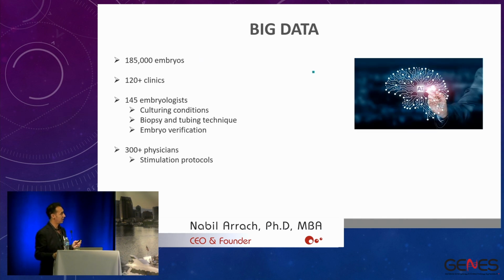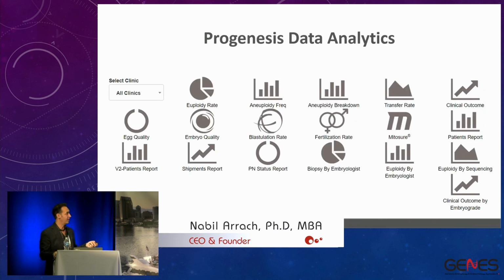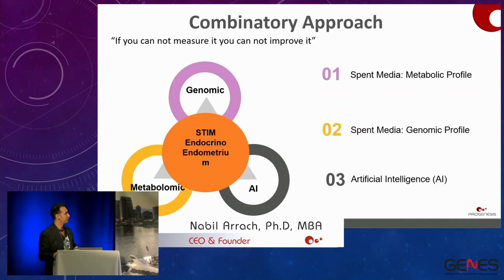We have accumulated 185,000 embryos. So we're looking at big data, across 120 clinics, about 300 physicians, and more than 150 embryologists. The goal is to provide the clinics with some data to use. For example, you can compare different stimulation protocols. You can look at your embryology team and say, where do I see differences in rates of mosaicism and aneuploidy and so on? So there is an unlimited number of possibilities.